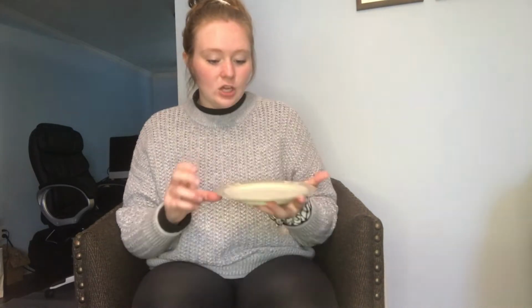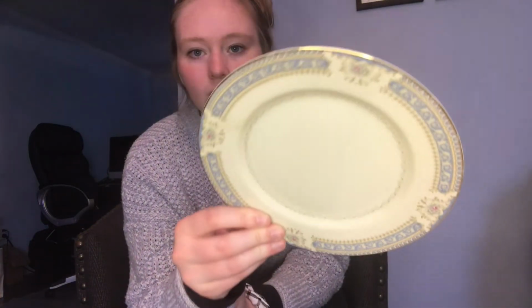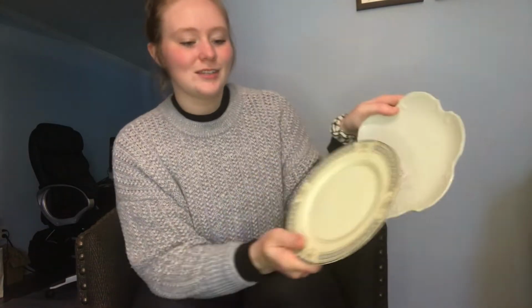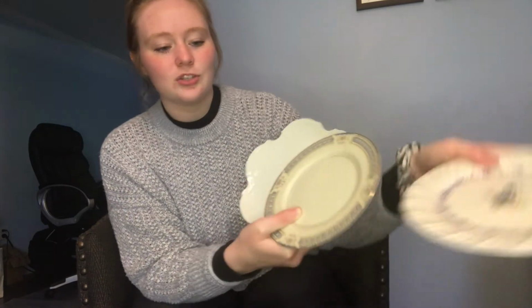And then the last one that I have right here is called Ivory China. So this one is a gold leaf rim with a blue design around the outside and then little flowers on the four corners or whatever. But yeah, I don't know. Can you imagine these all stacked up, layered, looking super pretty?